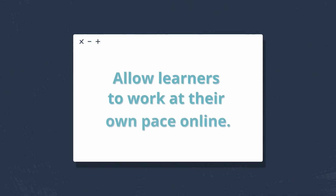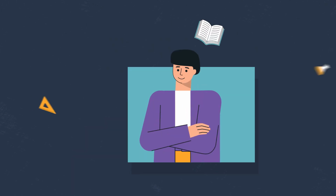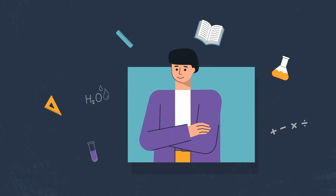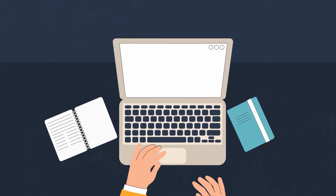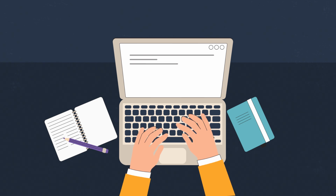Another strategy to engage learners is to allow them to work individually at their own pace online. This increases learner engagement and helps build skills and knowledge. The next strategy is to give learners timely and constructive digital feedback. Teachers can schedule office hours online and set up discussion boards to provide feedback.